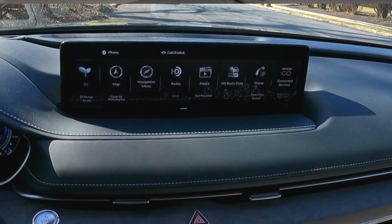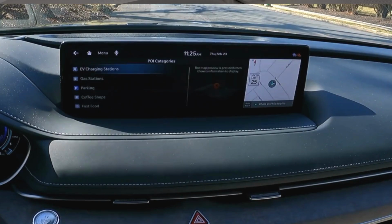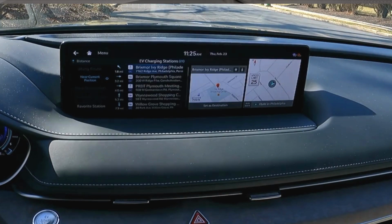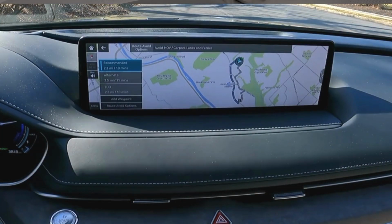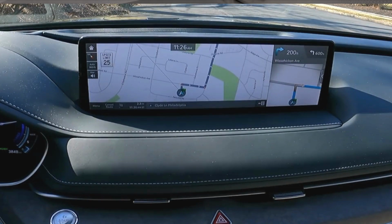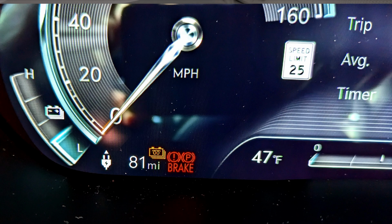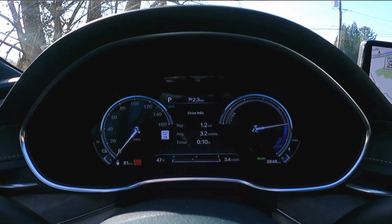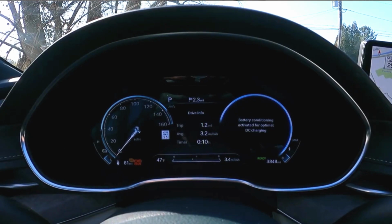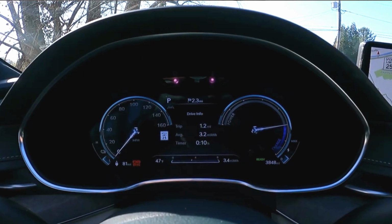Now let's roll the footage for the Electrified G80. Menus look a little different here, but essentially the same thing. You go into POI category, select EV charging stations. Once you do that, eventually after about a minute and a half, you'll see a different looking icon. It kind of looks like small stacked 12-volt batteries. It's an orange icon that'll light up, and you also see a message that says battery preconditioning has started. So again, it also works for this Electrified G80, which again does not have Bluelink, does not have connected services.